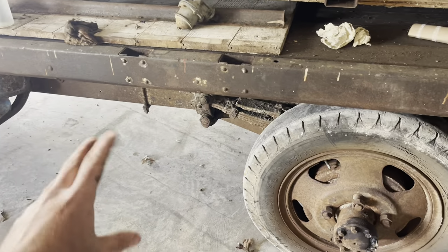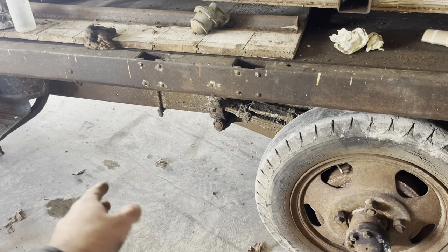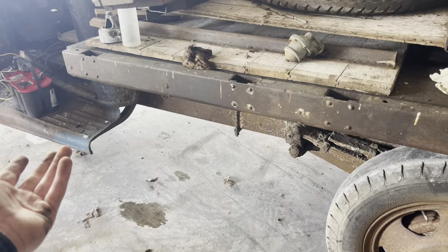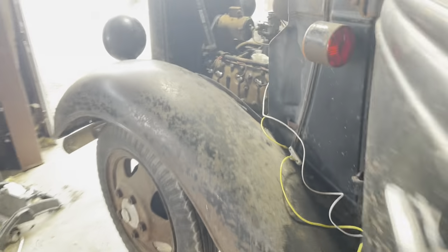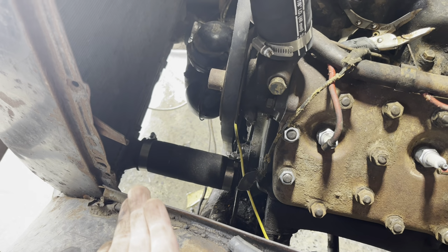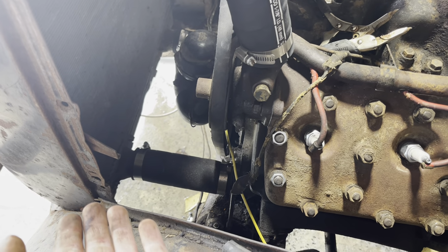I'm not sure if the brakes work yet. We'll have to test that in the yard before we endanger the whole town, I guess. We do have some seepage up here from the radiator hoses. They kind of like to drip on this side, but not too bad. We'll just carry some water with us when we take her for a drive.